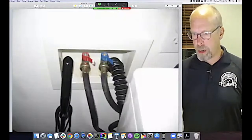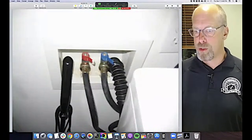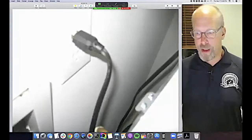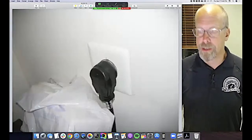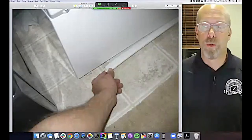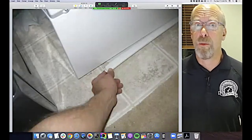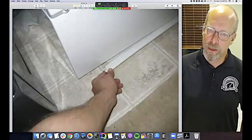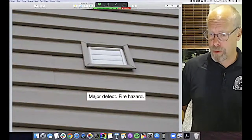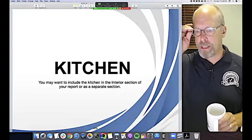So there's a laundry room there. It should have pressure tested hoses, not those cheap rubber hoses that often explode when you're not home. And there's the dryer vent. It's an electric dryer, it's not gas. And there's the plug. Oh, the catch pan underneath the clothes washer is damaged. So it's second floor bathroom, second floor laundry. It should be catching water leaks underneath the clothes washer and draining out. And we got that major defect, that fire hazard at the duct termination, according to standard. I'm not a code inspector, but I'm gonna label that as a defect.